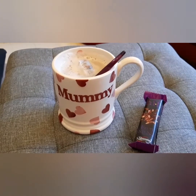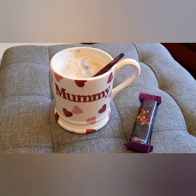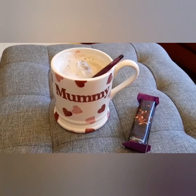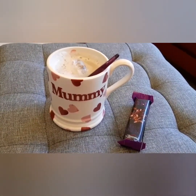I'm just having a second Hi-Fi bar and a tea which has 50 ml of lactose-free milk in it. I haven't used any milk for cereal or anything. I've only used 50 ml in a coffee and now 50 ml in this tea, so only 100 ml so far today.